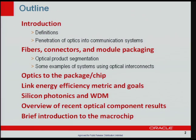And then we'll go through what the limitations are of bringing optics to the package in the chip. Some of the particular things that we'll be looking at are the link energy per bit, the density of optics, and the I/O. Those are the three problem areas that we have to solve if we want to bring optics closer to the chip. One of the solutions that we're exploring is silicon photonics and WDM type of multiplexing. Then we'll give some overview of the results that we've achieved for those technologies and a brief introduction to a new type of packaging.